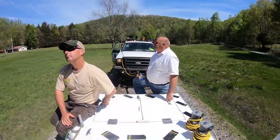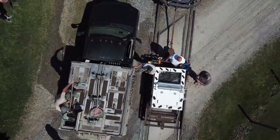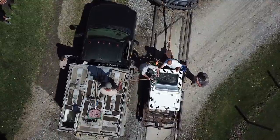I know they do stock by plane in California. Other states stock by float plane, where they can kind of spread the fish out. In West Virginia, they use the rail.